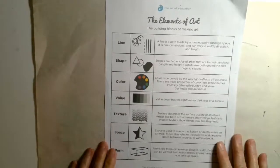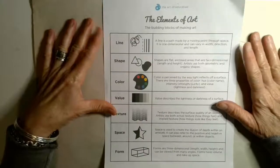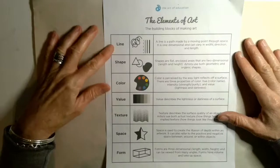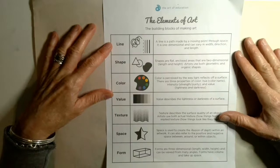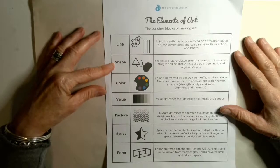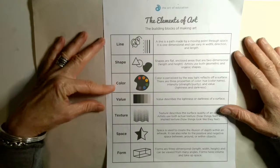So today when we do our artwork, we're going to be using the elements of art. Remember, the elements of art are the ingredients that artists use to put their work together, to make their picture or their work of art. So we'll be using the element of line, because we're going to be using lines when we draw our frog. And then when our lines meet, they're going to enclose different kinds of shapes. And so we're going to be using shapes when we make our project. And then, of course, we'll be using color.